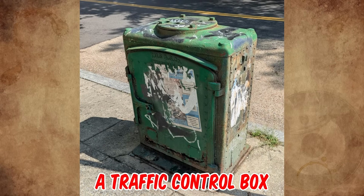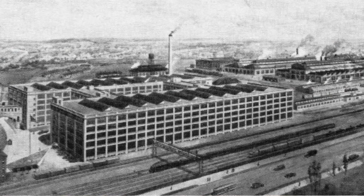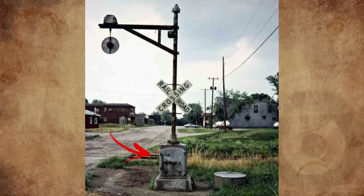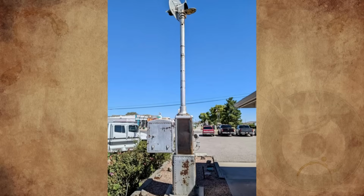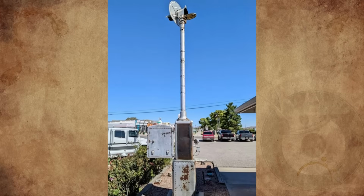It's a traffic control box, made by the Union Switch and Signal Company, an American company based in Pittsburgh, Pennsylvania, which focused on railway signaling equipment, systems, and services during the late 19th and early 20th century. At one time, there was a pole bolted to the top of it, with some form of traffic lights above.